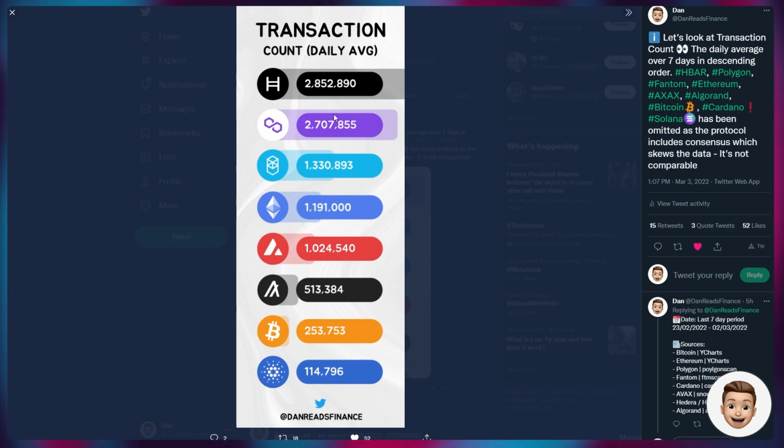You've got Algorand processing just over 513,000. Bitcoin 253,000 and Cardano at roughly 115,000 transactions per day. So some really bullish stuff here for Hbar and Hedera in general, that we are processing close to 3 million transactions a day, which is great stuff.